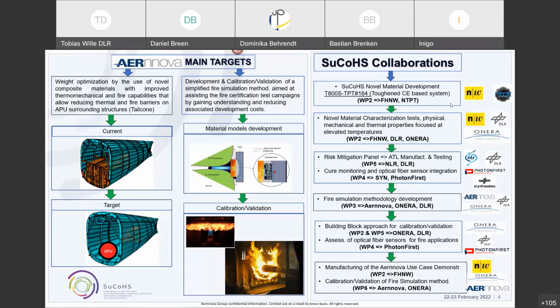So with these two main objectives in mind, a lot of collaborations emerged within the SuCoHS partners in order to satisfy all the common objectives. Collaborations for developing the new material, as Tobias mentioned at the beginning, and also collaborations to develop and substantiate by test the methodology, the fire analysis methodology.